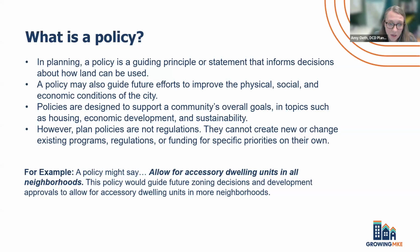However, plan policies are not regulations. They cannot create or change existing programs, regulations, or funding for specific priorities on their own. For example, a policy might say, allow for accessory dwelling units in all neighborhoods. So then this policy would guide future zoning decisions and development approvals to allow for accessory dwelling units in more neighborhoods.